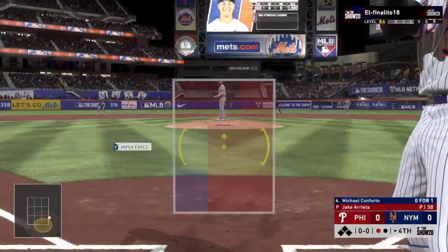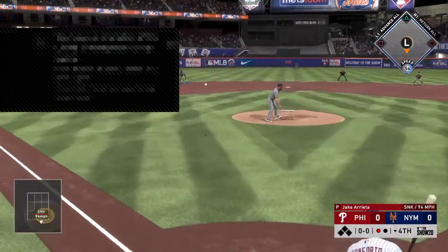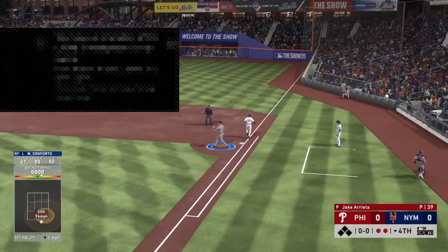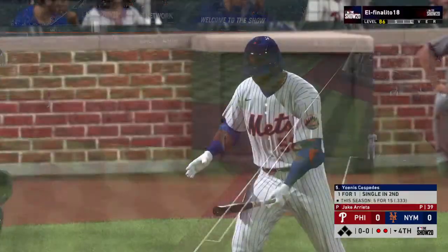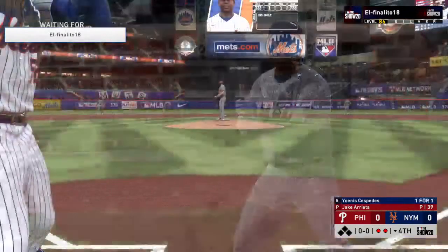Digging in, Michael Conforto. Looking out his last time up. Yeah, and they froze him on a good changeup. Tough one. If you got good arm action, and this pitcher certainly does have good arm action out there, tough to decipher between the fastball and changeup. He's got to be willing to stay back and take the ball the other way.